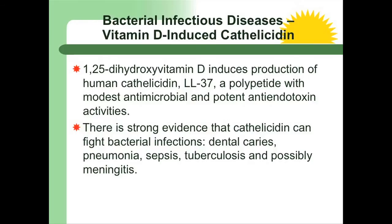So vitamin D, active in macrophages, produces human cathelicidin, or LL-37. This is a polypeptide with modest antimicrobial and potent anti-endotoxin activities. And there's strong evidence that cathelicidin can fight bacterial infection, including dental caries, pneumonia, sepsis, tuberculosis, and possibly meningitis.